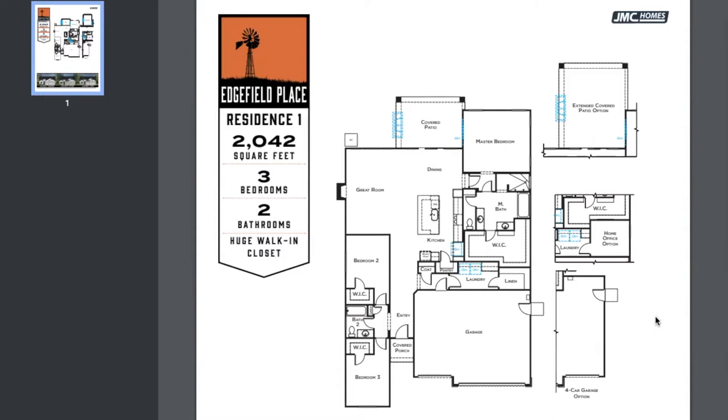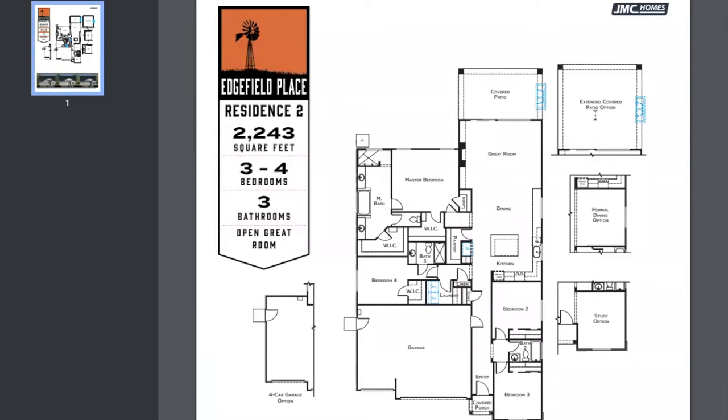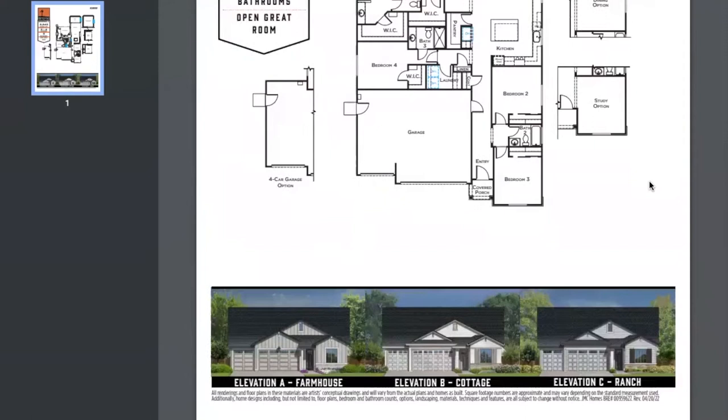Residence 2 is 2,243 square feet, 3 to 4 bedroom option, 3 bathrooms with an open great room. So you have the 4 car garage option. So you have a study option where you can convert one of the bedrooms into a study, the formal dining room option, and then an extended covered patio and the elevation options.